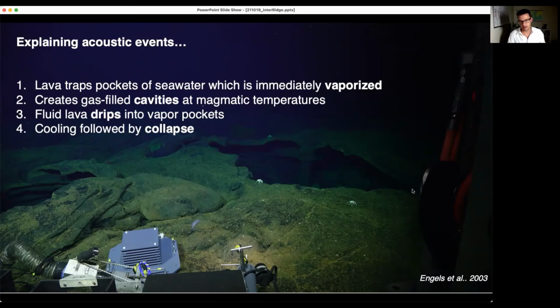The best way of explaining these void spaces is that lava might trap pockets of seawater during the eruption process. That seawater, because it's trapped, becomes immediately vaporized and results in a gas-filled cavity that eventually became the collapse. In that gas-filled cavity, we have vapor phase fluids at magmatic temperatures. That means we have lava, which is still molten, interacting with the vapor, which results in drips that we can see from samples that we can collect from the seafloor. I'll show you an example in the next slide. As that vapor cools over time, it leads to a collapse, and so we think this collapse process may explain the acoustic source for those impulsive acoustic events.